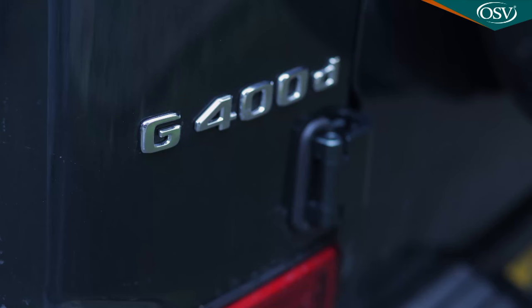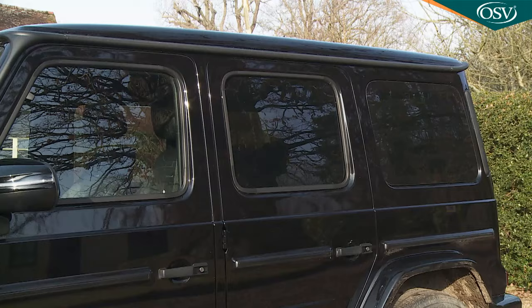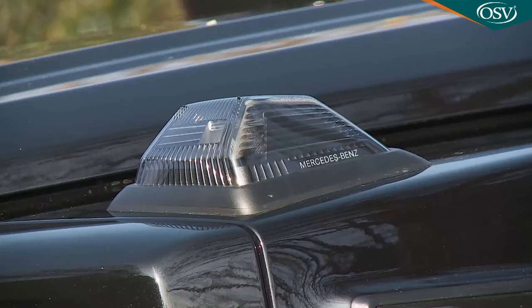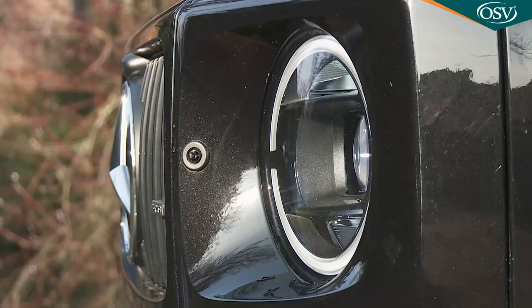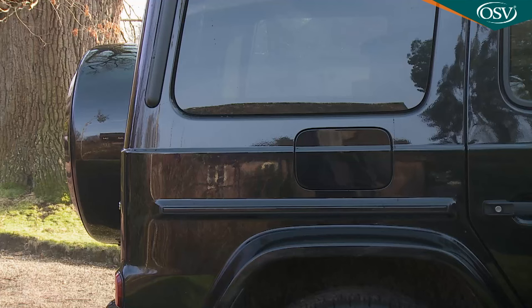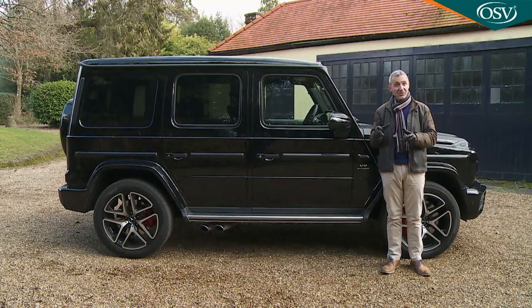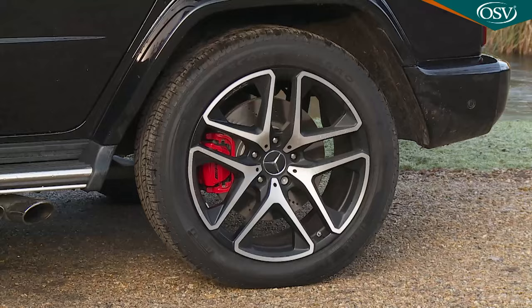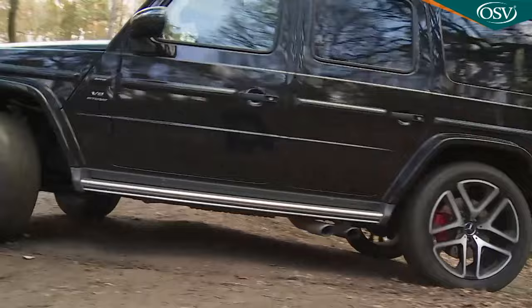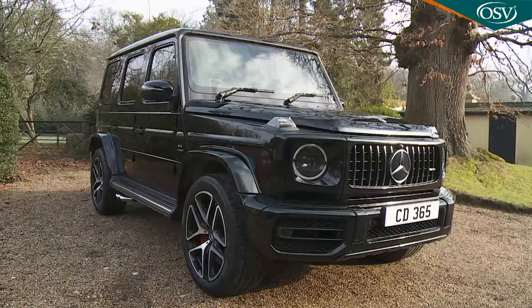For the G400D, there's a night package which adds dark tinted glass, black bumper elements, a darkened finish for the indicators, the taillights and the headlights, and further black trimming for the exterior mirrors, the wheels, the spare wheel ring and the exterior protective strip. The AMG Night package that's been fitted to this G63 test car further builds on this with larger 21 or 22-inch wheels and an underguard painted in obsidian black. Across the G-Class range, as we said earlier, metallic paint is standard.